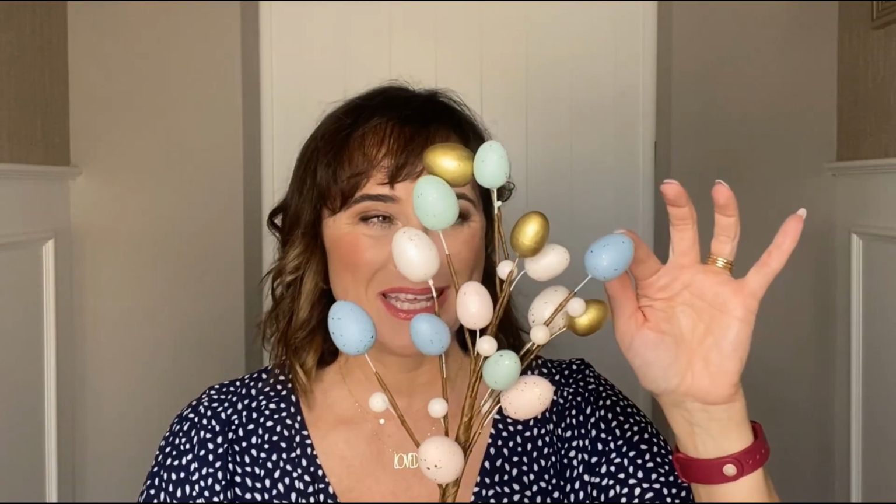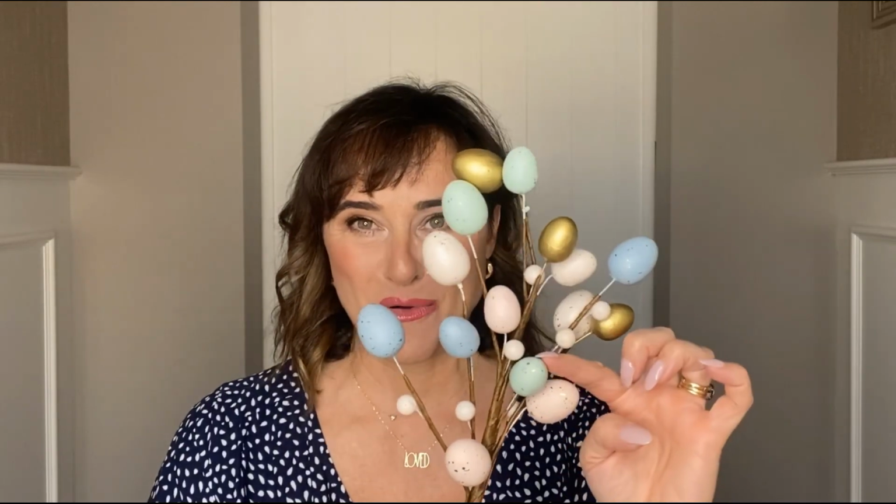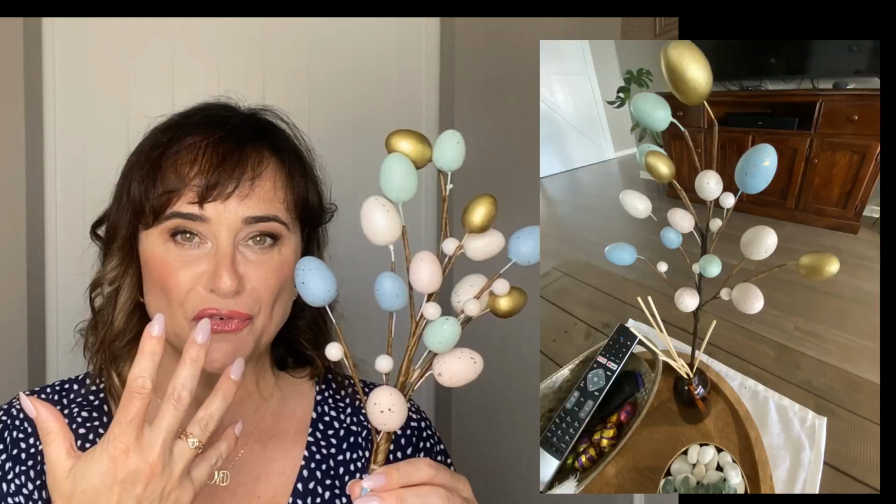I ended up buying the egg pick. This was only $4. I love the muted colors, the pale pink, the blue and the pale green. I've actually inserted one of these in an oil diffuser, and the oil has seeped through the stem and wafts through the living room as I walk past, and I absolutely love it.